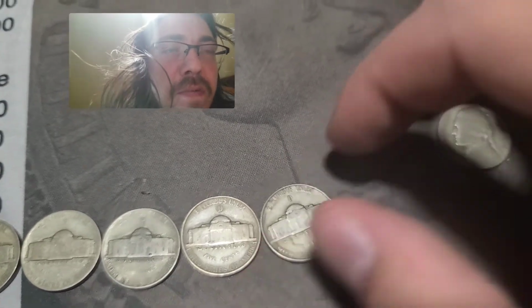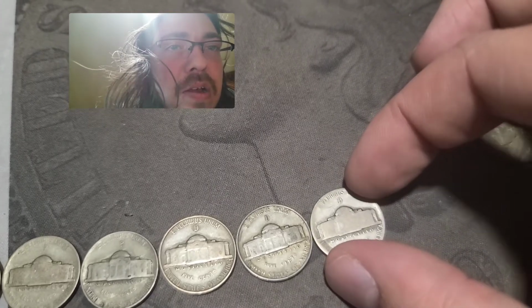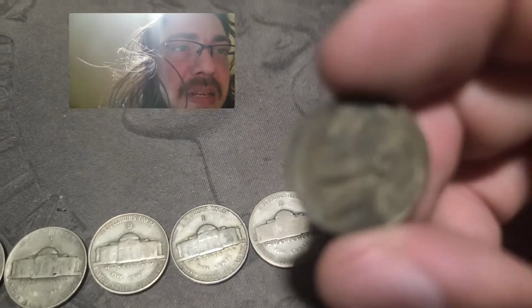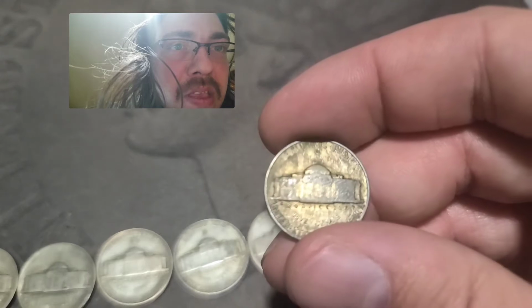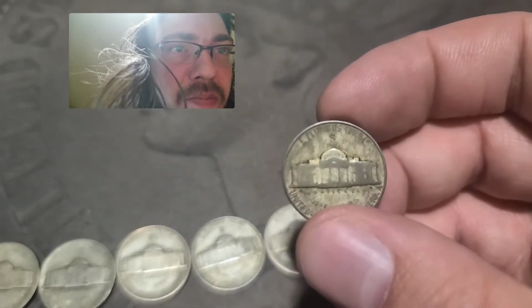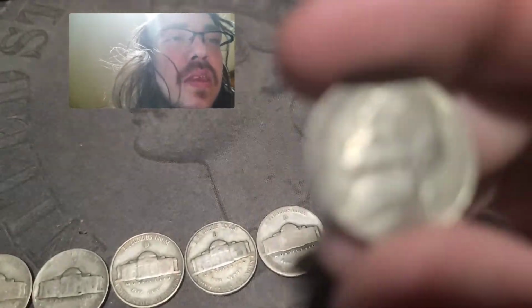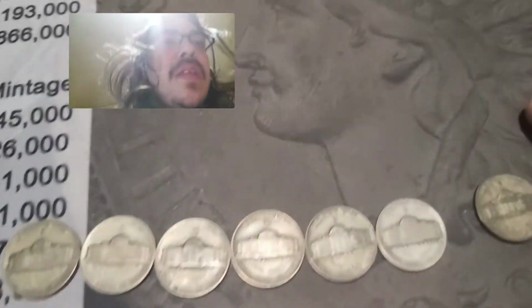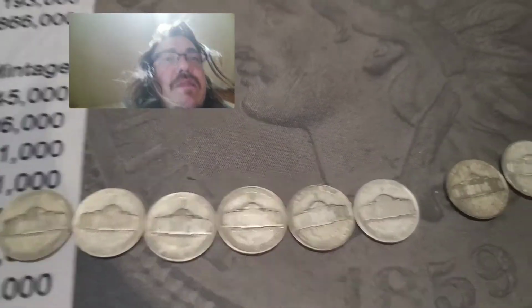We have a 44 Denver. Another 44 Denver. This one's seeing some stuff. This is a 45 San Francisco. And a 45 San Francisco. War nickels were only made from 1942 to 1945.